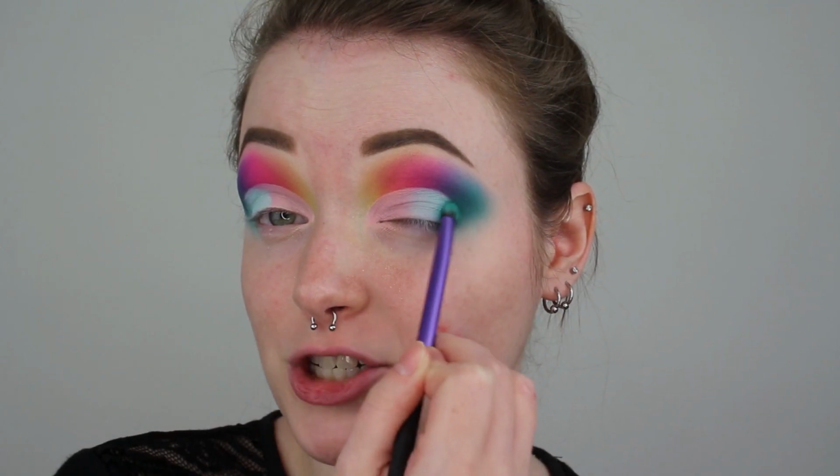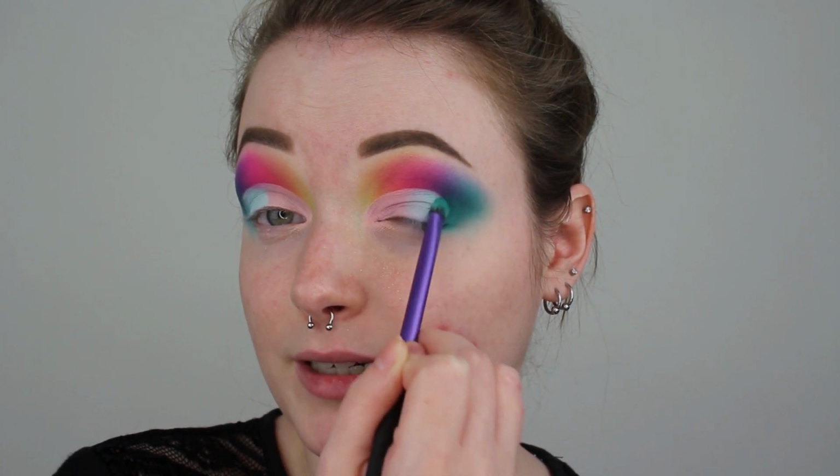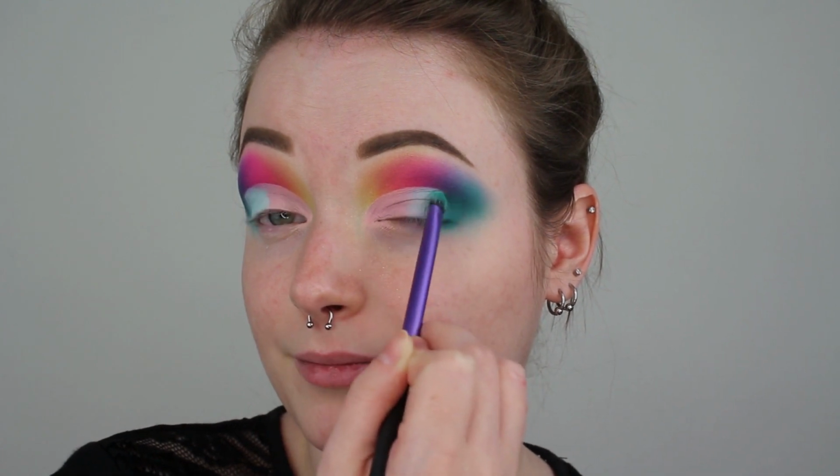And to help me blend that mint shade in with the teal, I'm just going to take a little bit more of that teal that we used earlier on this Real Techniques shader brush and start tapping it right on that harsh line and then flicking it inwards to blend the two together.